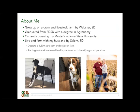myself. So I grew up on a grain and livestock farm by Webster, South Dakota, which is in the northeast part of the state. I attended South Dakota State University and graduated with a degree in agronomy. Shortly after college, I started working for a local co-op as a sales agronomist and actually was in a precision ag role for a little bit before coming to the Soil Health Partnership. Currently pursuing my master's in agronomy at Iowa State University.